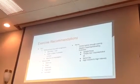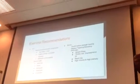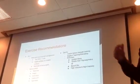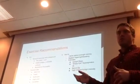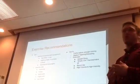Going from stable surfaces to unstable surfaces, doing squats on flat ground, onto Bosu balls, and then even onto the big Swiss balls. Going from machines to free weights. Those are examples of typical progressions that you can do.